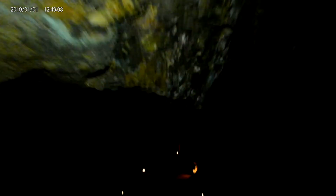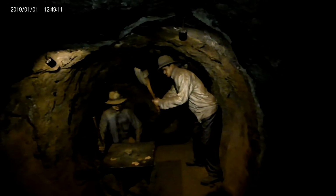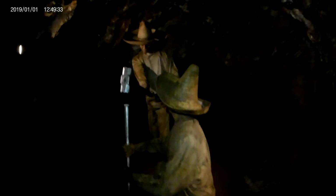The height of this ceiling was so concerning, even though I'm wearing a hard hat. I'm 6'2", and in many places in this mine the ceiling was only maybe 5'10", maybe 6 feet. Obviously, that didn't open up into an expanse, right? But they have all these little stations here that showed life, like people eating or working, mostly working.